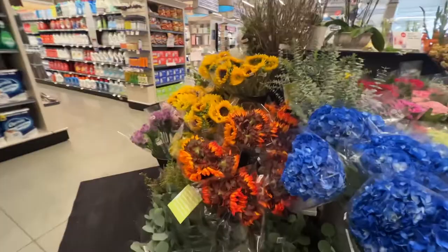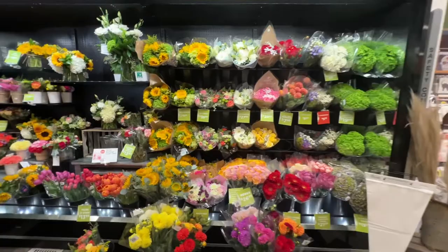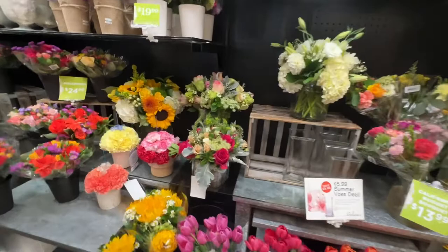And of course, here's all your fall colors. They're getting ready for fall. Your sunflowers in the orange and the yellow are so pretty. Floral arrangements: this is where you come in and they'll make custom floral arrangements for you. And these are so cute. These look like little cupcakes.